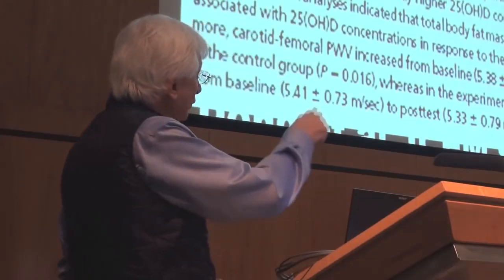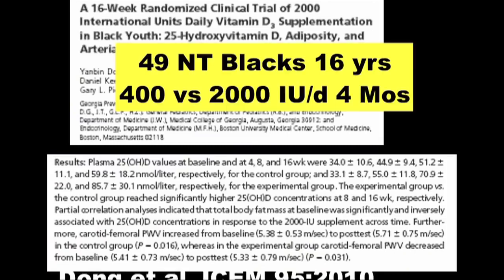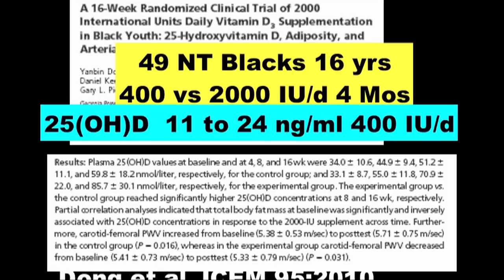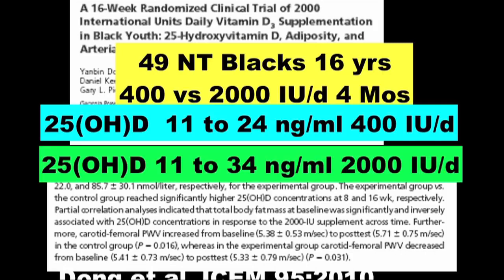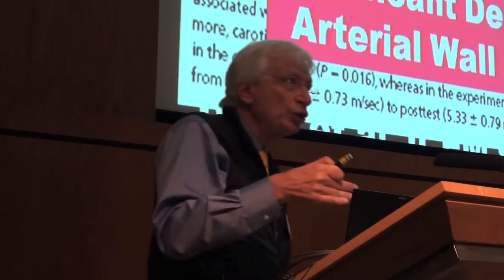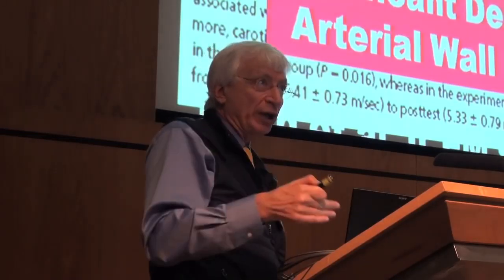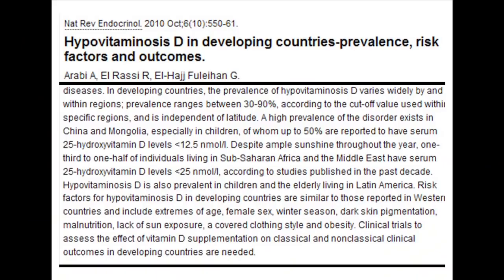We also did a study with a group in Georgia with Dr. Bin and showed in 49 teenage black boys and girls, we increased their blood level from about 25 to about 60 nanomoles per liter on 400 units, but we increased it up to 78 to 80 nanomoles per liter getting 2,000 units of vitamin D a day. Significant decrease in arterial wall stiffness. It's a prelude to both hypertension and atherosclerotic heart disease. So it works at 2,000 units a day.